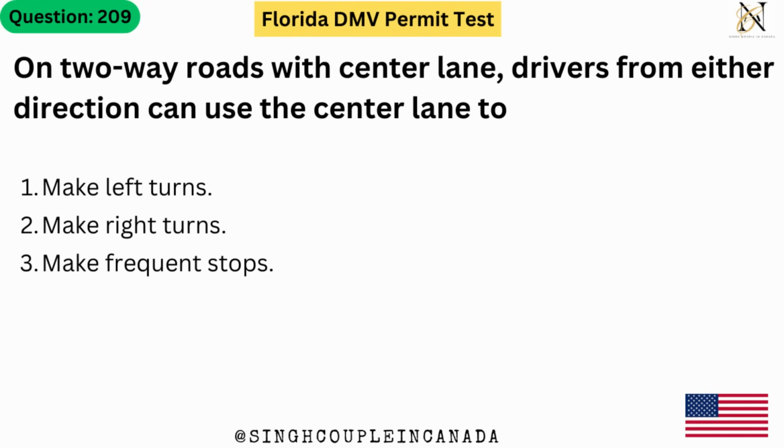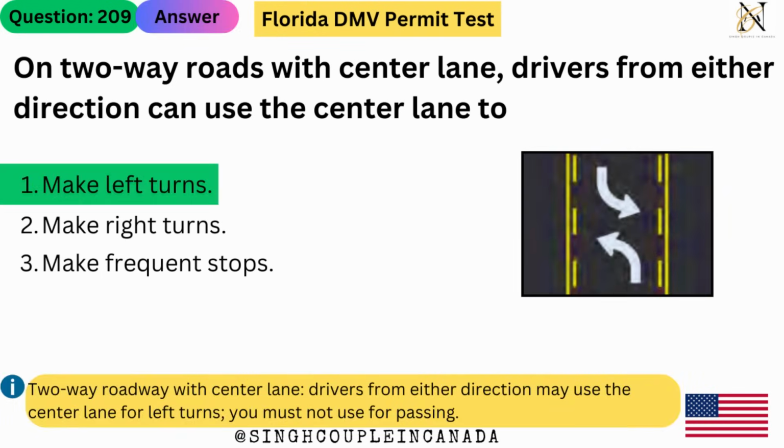On two-way roads with a center lane, drivers from either direction can use the center lane to: 1. Make left turns. 2. Make right turns. 3. Make frequent stops. The answer is 1. Make left turns. On a two-way roadway with a center lane, drivers from either direction may use the center lane for left turns, but you must not use it for passing.